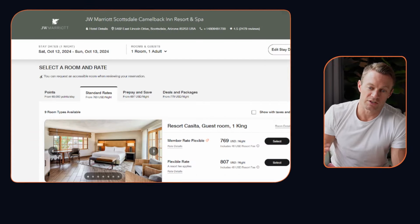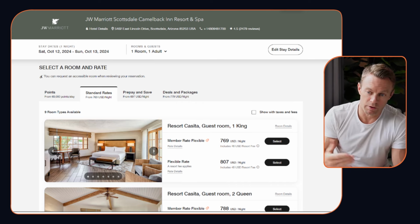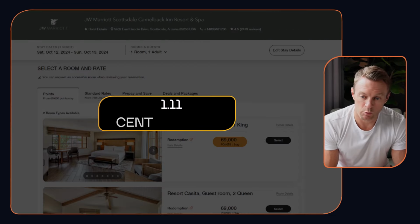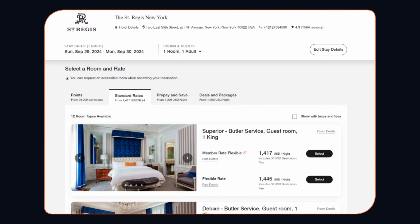So first, the JW Marriott Camelback in Arizona. I picked my wife's birthday in October, and this is available for $769 per night or 69,000 points. So the return here would be at 1.11 cents per point. But let's look at a few more examples.